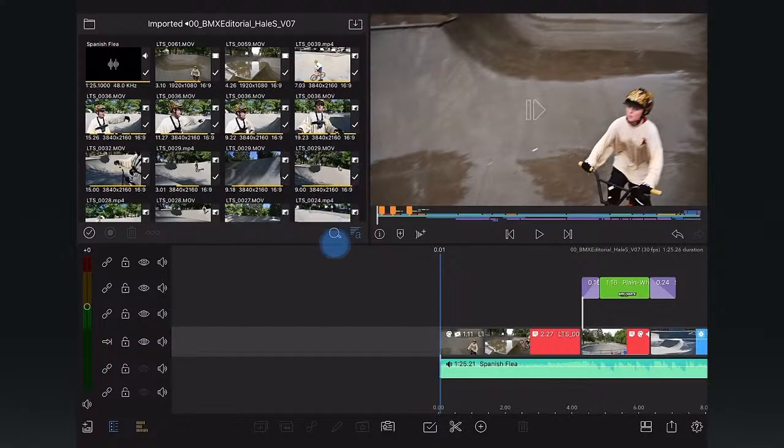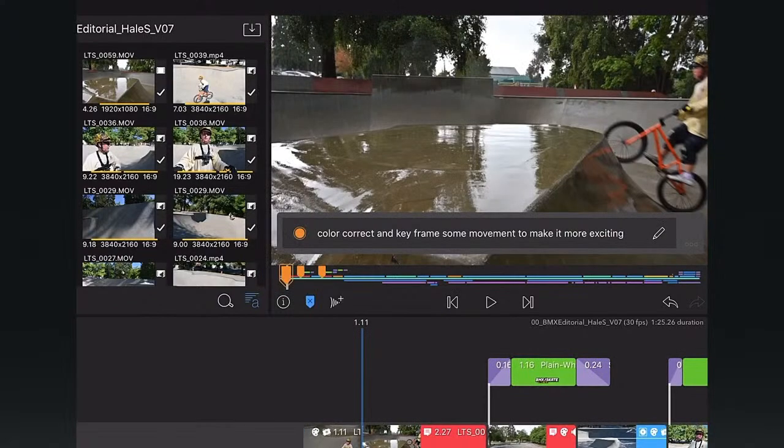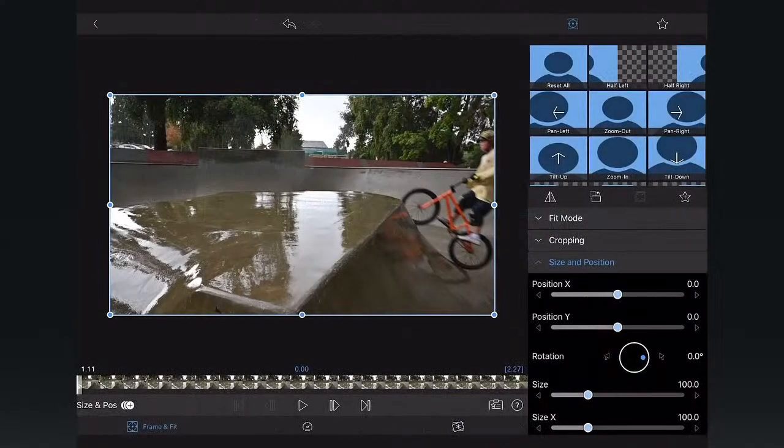So let's get started. I can see right away that Nell and Keith have left me three markers where they want me to change things. On this first clip, he wants me to color correct and keyframe some movement to make it more exciting. All right. So I'm going to double tap on the clip and then go over to the color and effects editor.